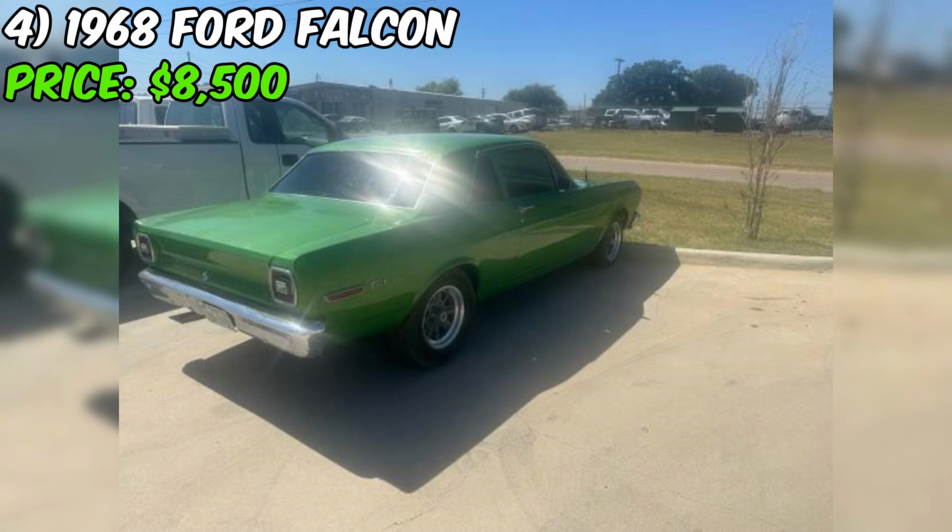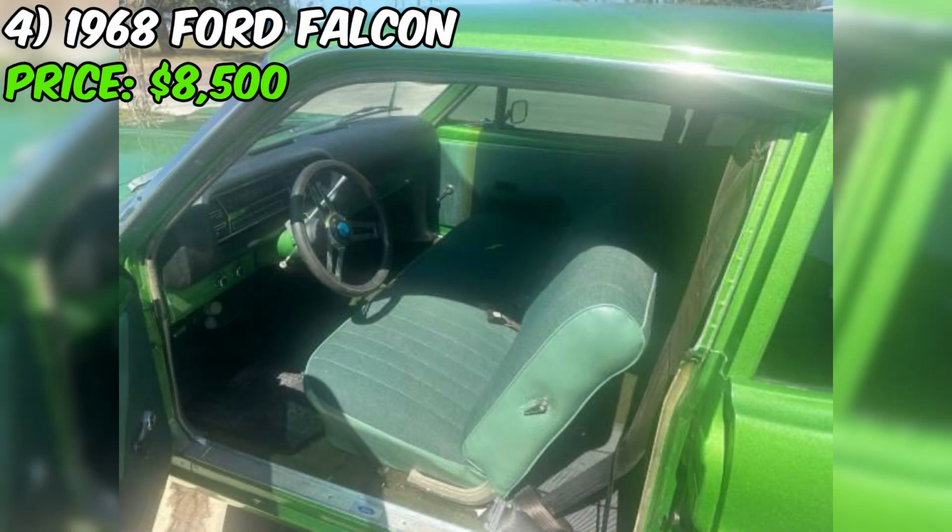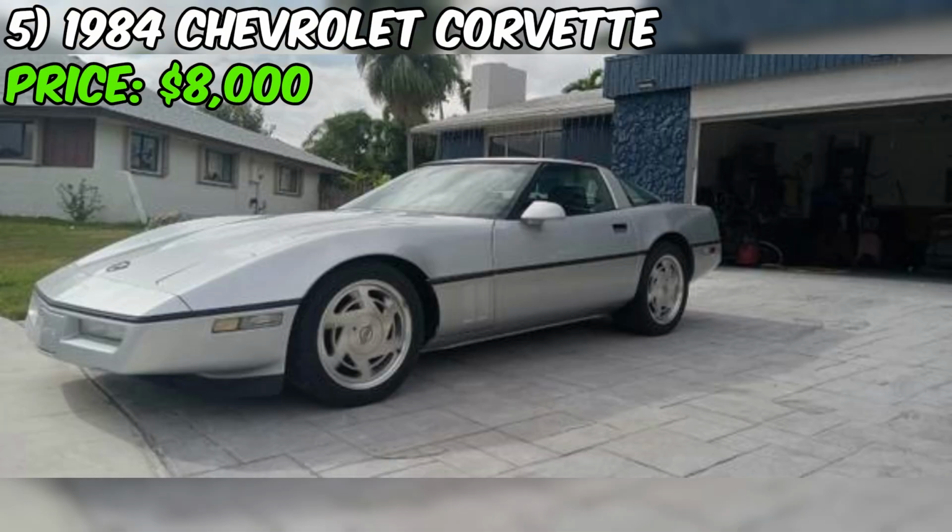The seller seems sincere in their description and has provided plenty of photos to give you a good idea of the car's condition. Just remember to bring cash and visit during their business hours if you're interested in taking this beauty home.